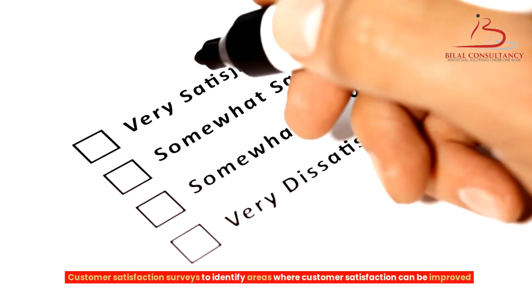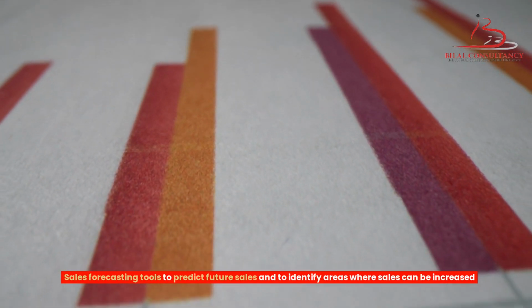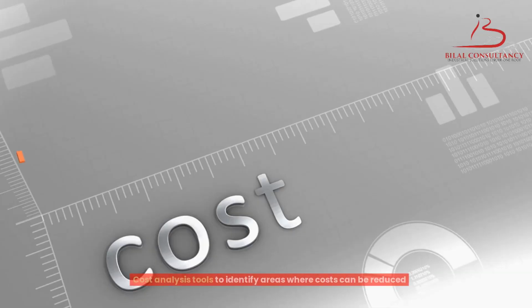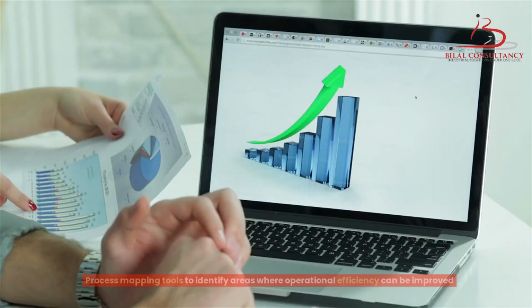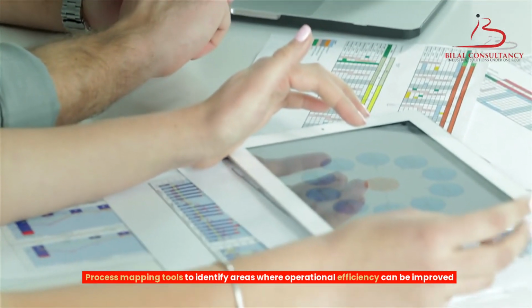Customer satisfaction surveys to identify areas where customer satisfaction can be improved. Sales forecasting tools to predict future sales and to identify areas where sales can be increased. Cost analysis tools to identify areas where costs can be reduced. Process mapping tools to identify areas where operational efficiency can be improved.